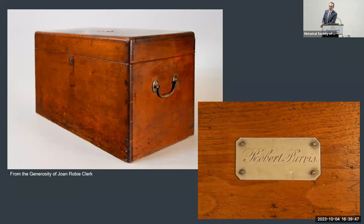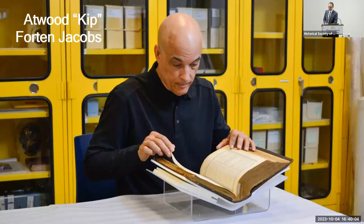Until it went on display in Black Founders, it was in this Purvis descendant's living room as just part of the furniture. But it has a really nicely engraved plate on it with Robert Purvis's name. Really an amazing item connected to Robert Purvis.